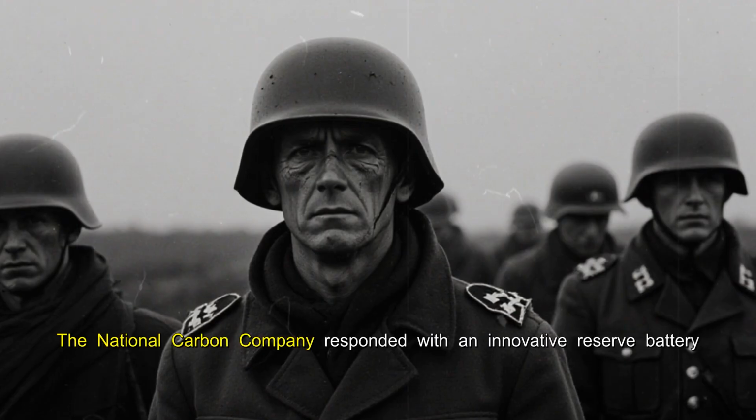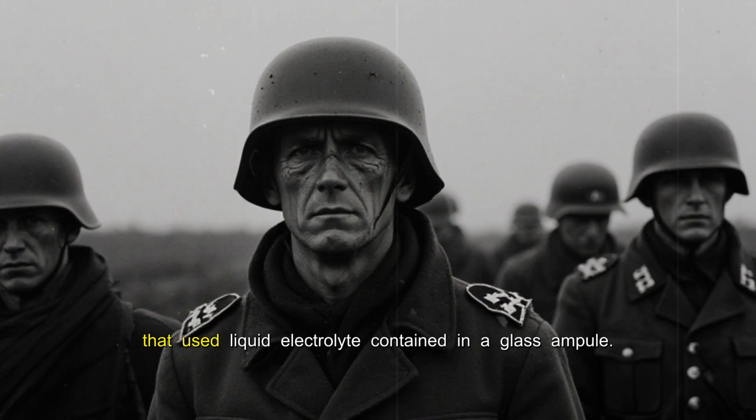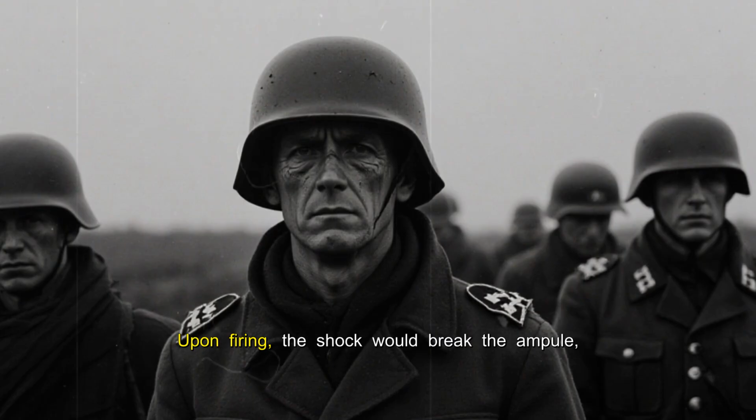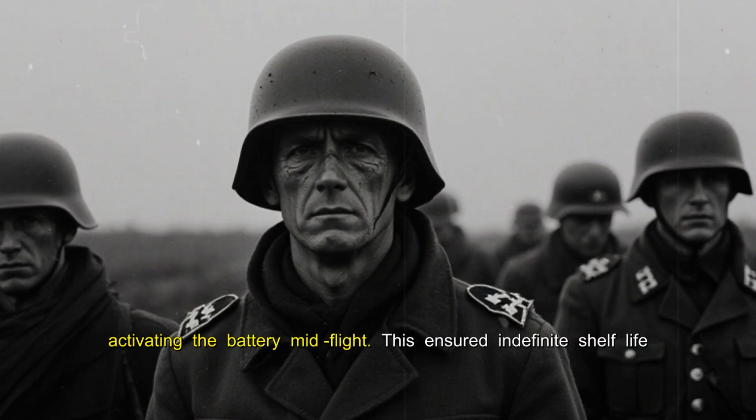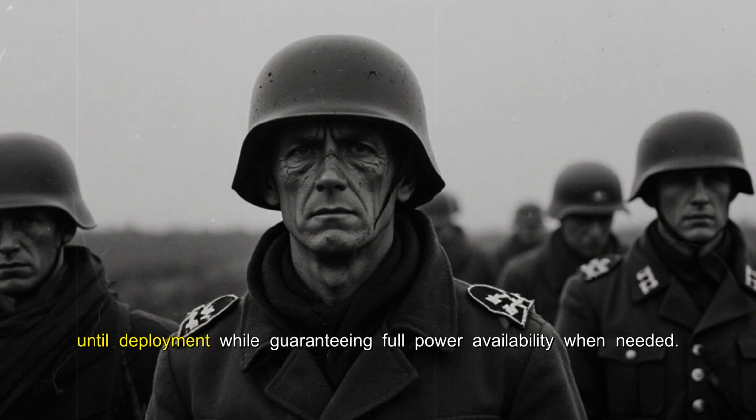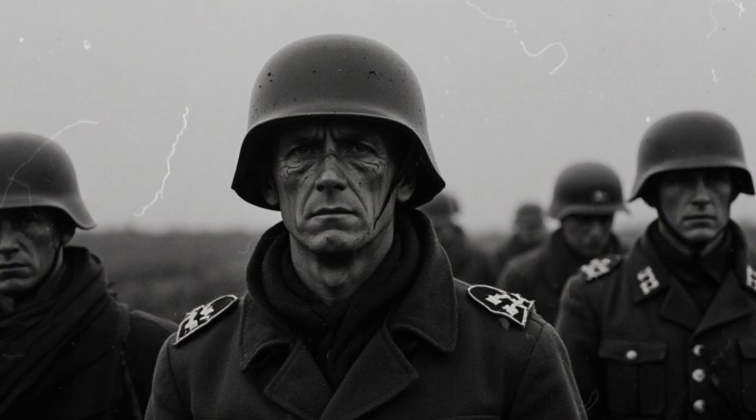The National Carbon Company responded with an innovative reserve battery that used liquid electrolyte contained in a glass ampule. Upon firing, the shock would break the ampule, and centrifugal force from the shell's rotation would mix the electrolyte with carbon and zinc plates, activating the battery mid-flight. This ensured indefinite shelf life until deployment while guaranteeing full power availability when needed.